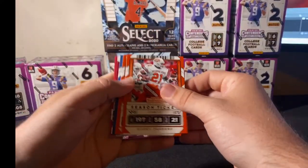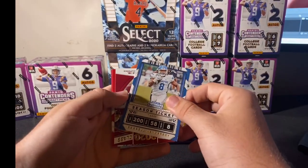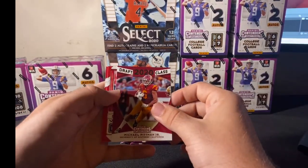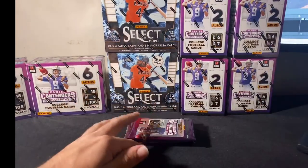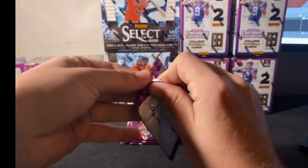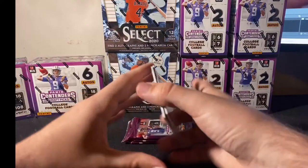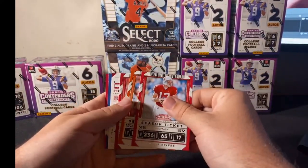All right, we got a Barry Sanders, Mason Rudolph, Daryl Henderson, got a class of 2020 behind here. This one's going to be Michael Pittman Jr. from the University of Southern California, Russell Wilson, Jacoby Myers, all right, we got a Phillip Rivers, Emmett Smith, Todd Gurley III.